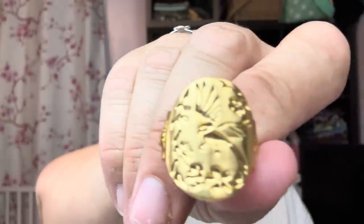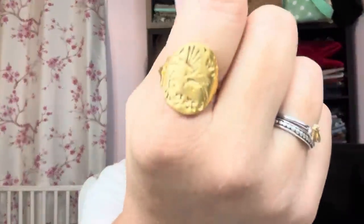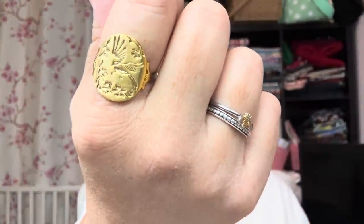I had seen this ring. I thought it was really quite pretty. If I don't have the right side up or red. Oh, it's like this. I got it in a bigger size so it could fit here. I like the way it looks.